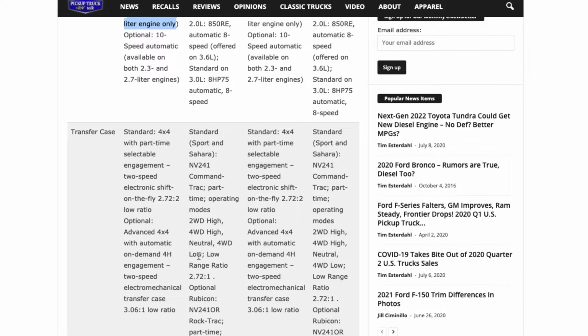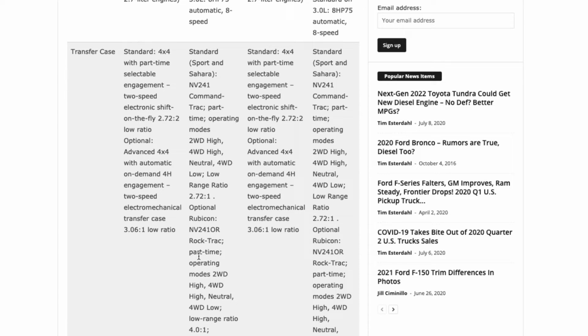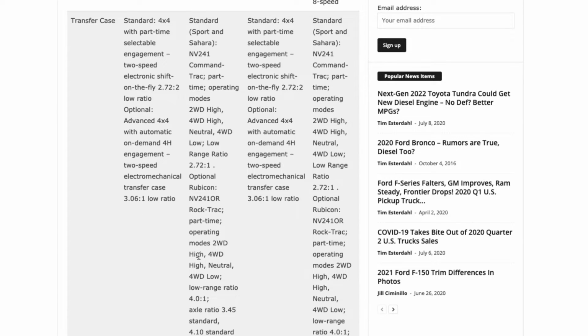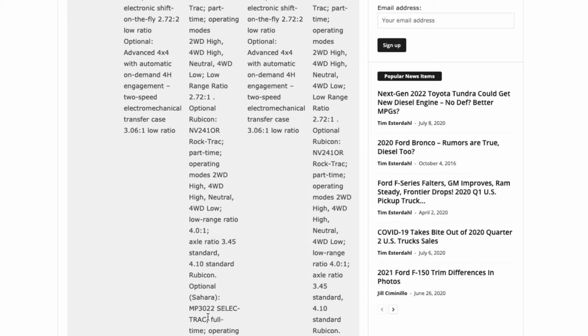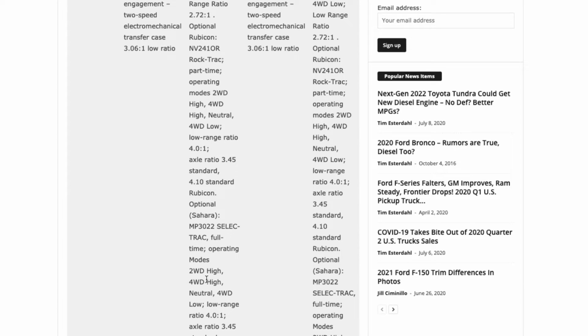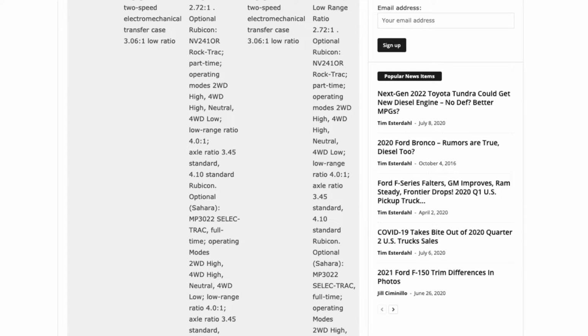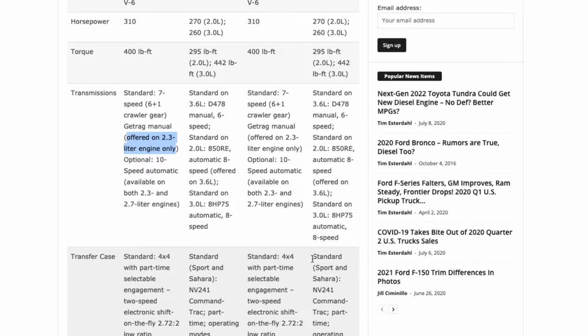Over on the Jeeps, we have lots of different options. We have a standard part-time. The Rubicon's got its own package with different drive modes there as well. We have an optional Sierra with a full-time four-wheel drive system. And then we have different things for the Rubicon there with different manual transmissions and different axle ratios. So lots of differences there with the Jeep Wrangler.